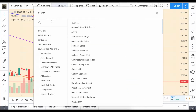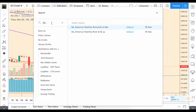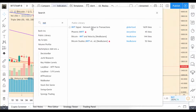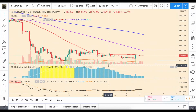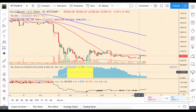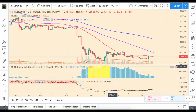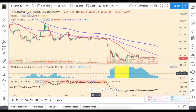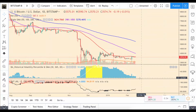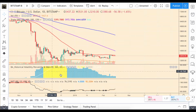Let's look also at the historical volatility index and the NVT, network value to transaction signal. For the historical volatility, even that small pump didn't do a lot, and we basically are still very low on the volatility, and we are about to experience something like this when we had it very low. So probably we will still have some time with this volatility going even lower, and then eventually it will shoot to some high level, like here, maybe even higher.